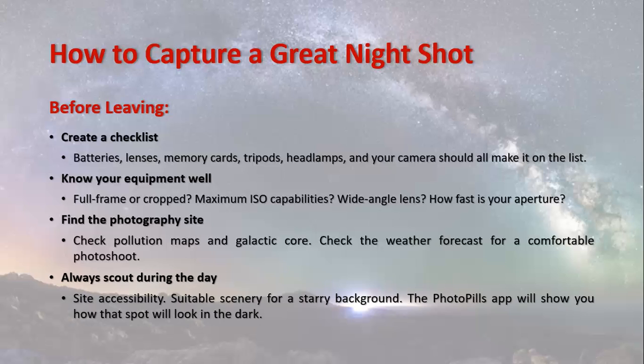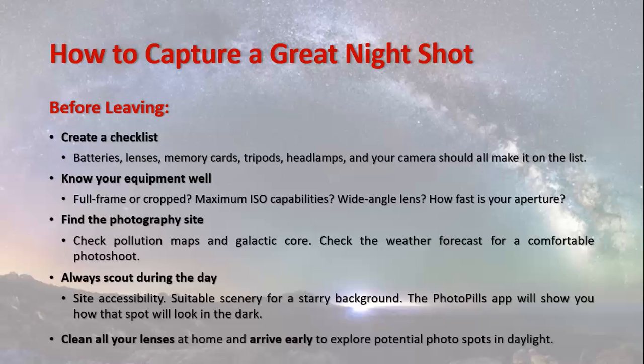Make sure the scenery is suitable for the background of the sky that you're wanting to get. There's a program called PhotoPills, again, that will really help you make the plan, see how the spot's going to look. You can go all the way down to, if I'm standing here, the mountain's there, what am I going to see? So you'll know how it's going to look. So look into that. And by the way, clean your lens before you leave.